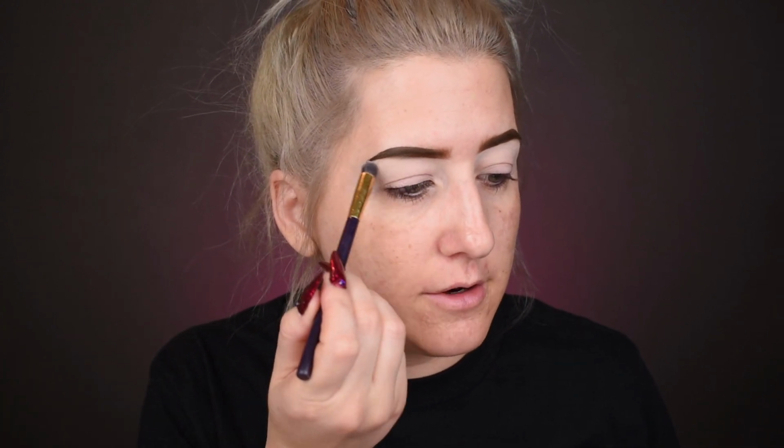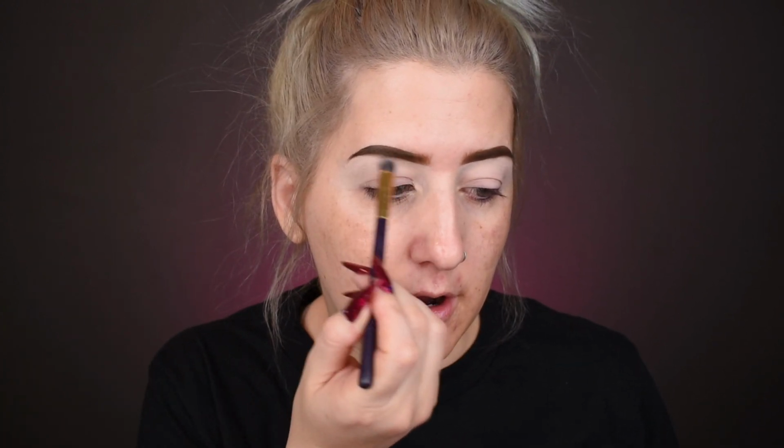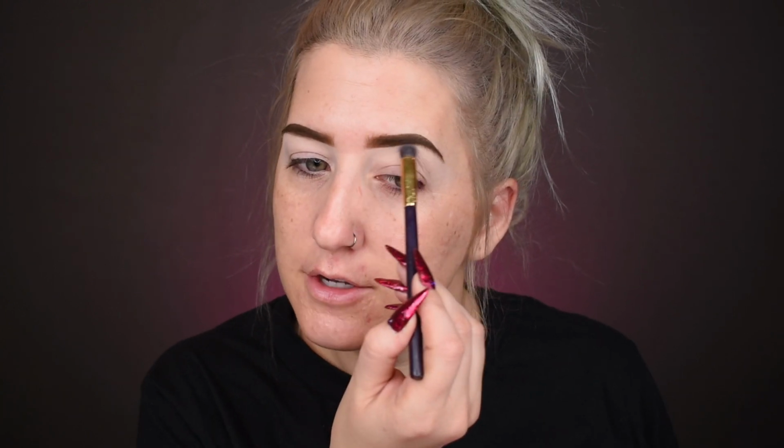I grabbed mine just in case you received it also, because I'm going to be using the base shade called Wealthy right here. I'm going to grab my little brush that I like to set underneath my eyebrows with, and I'm going to set that area. So right underneath and right over here. I don't set the whole lid because I want the pigment to really stick to the eye primer.